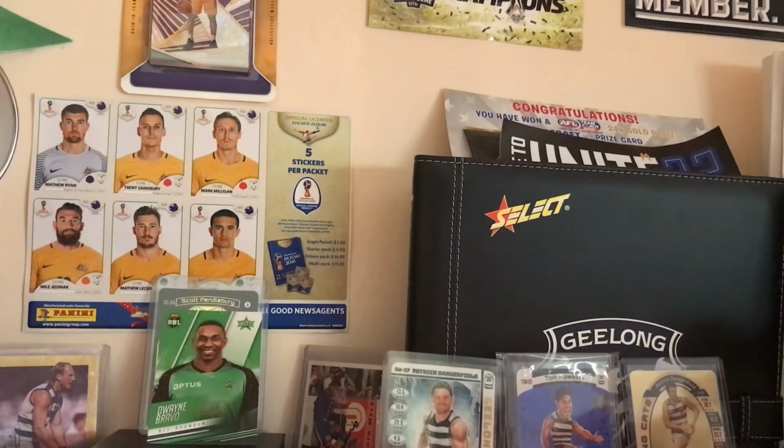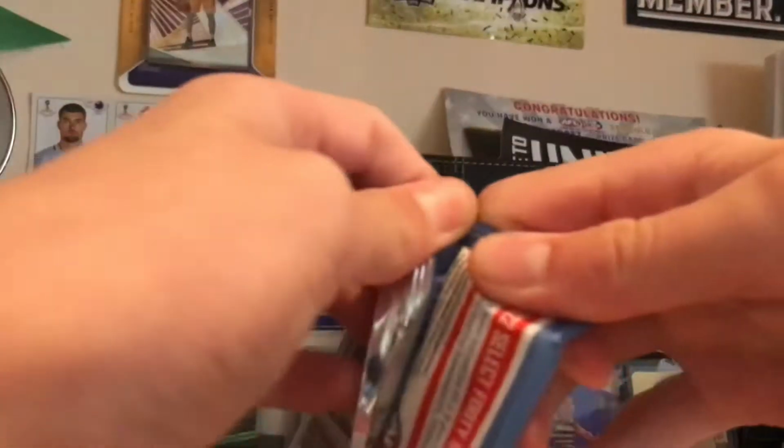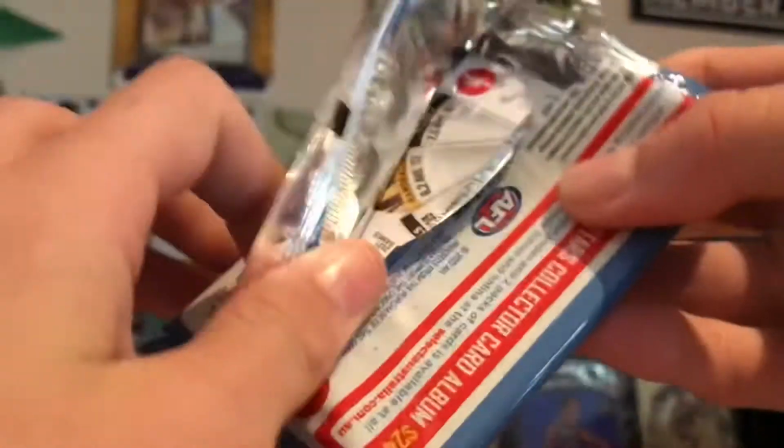I pulled myself a Jezza Cameron. What do you call it? Star Power was yesterday as well, which I was happy about. So here we go, I could just open this up. I wish it came with a jumbo pack. The jumbo pack would be nice.